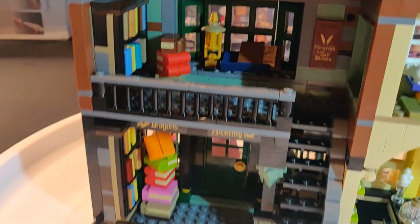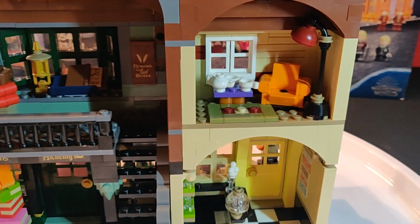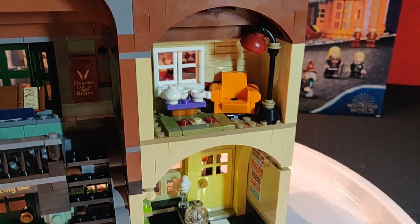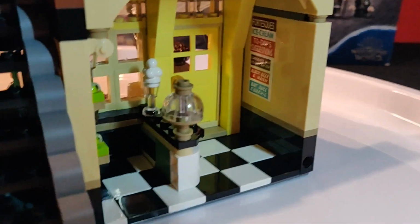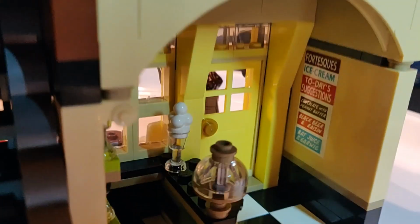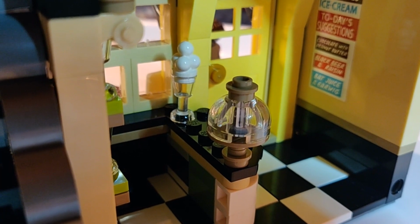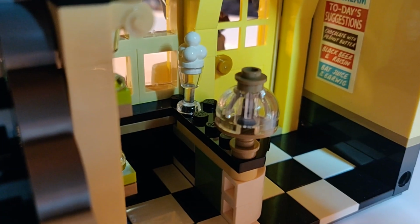Lots of books on the bookshelves and everywhere else. Dragons, alchemy, and another sign. This is a little second floor reading area with the cup of tea there above the ice cream shop. And you can see on the sticker, it's Fortescue's ice cream. Today's suggestions are chocolate with peanut butter, black beer and raisin, and bat juice and earwig. That sounds delicious now, doesn't it?